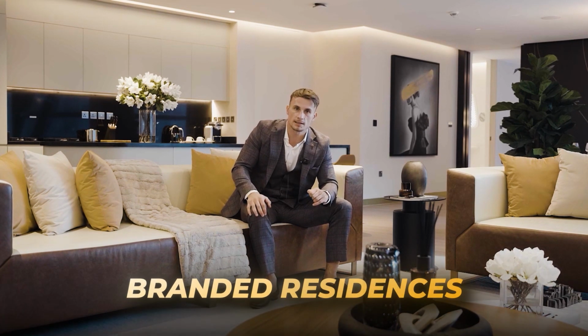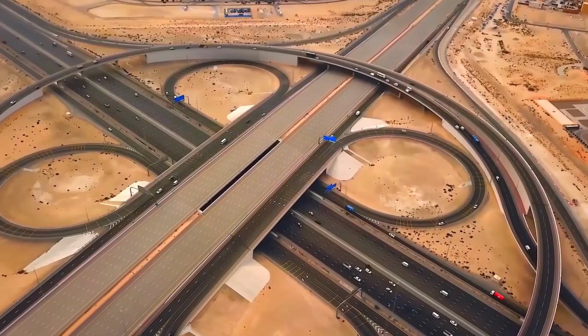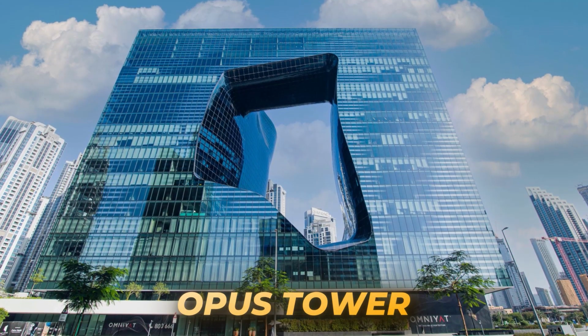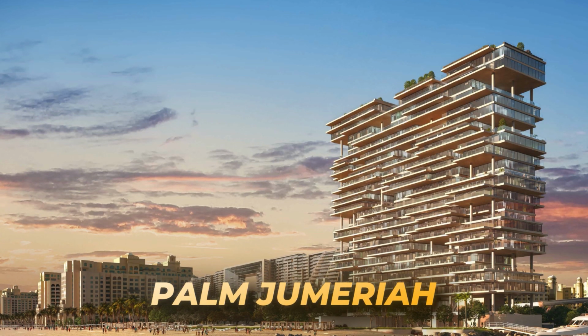Now, let's take branded residences, for example. You've got some of the most iconic branded residences in central locations and on the Palm Jumeirah. Now, these are recognized globally, and it also adds a lot of value, okay? Because I see Dubai's super prime luxury real estate as heavily undervalued, but also heavily undersupplied. That's why brands like Omniyat are taking over the market, and they're delivering some of the most exceptional products the market's actually seen. Right now, we're sat in the Opus, and I'm in a 2-bedroom apartment, and it's absolutely beautiful. And they've got some incredible projects throughout Dubai, on the Palm Jumeirah and Marassi Bay.